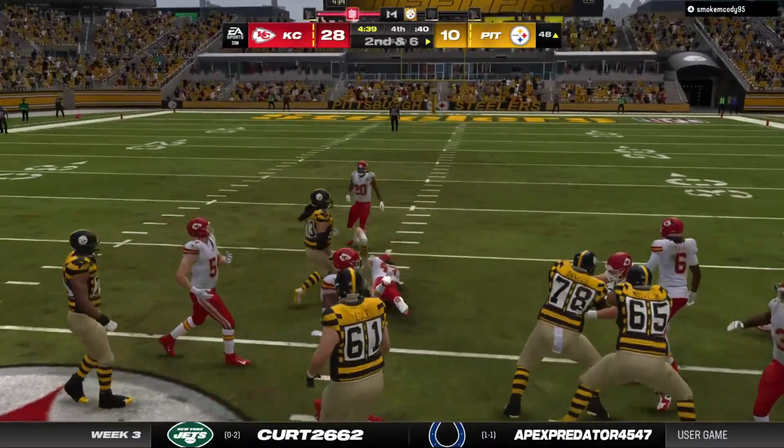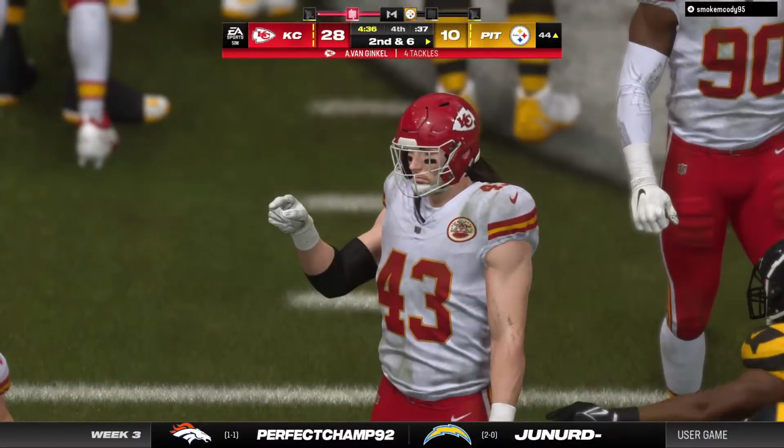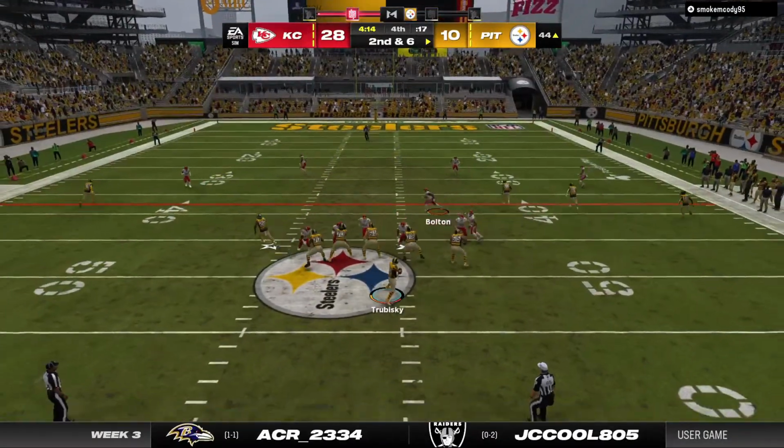Here's 1st and 10. And he'll take this ahead for about 4. Second down coming up. And that was a quality play to start a new set of downs. That was simply an offensive line winning the battle up front and winning in a big way and giving their guy in the backfield a nice lane to hit.